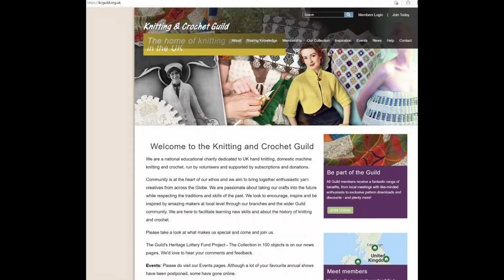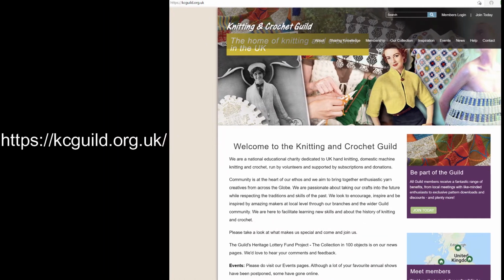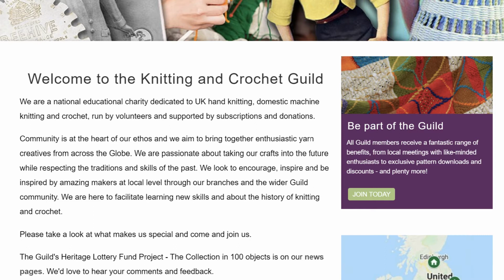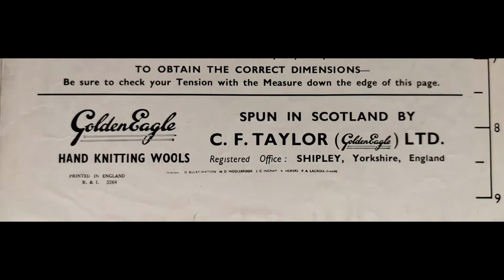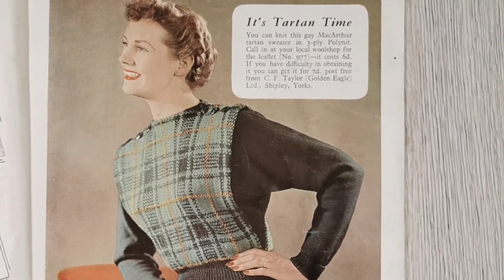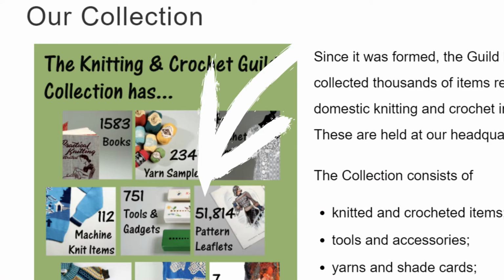This isn't an ad, but I hope if you're interested in vintage patterns, you've heard of the Knitting and Crochet Guild. They collect lots of vintage patterns as well as encouraging people with their knitting and crocheting today on Facebook groups, etc. And according to some of their researchers, they only have 270 of the patterns that were released by Golden Eagle. Do you have any patterns in your collection that haven't been documented yet? The Guild has about 50,000 patterns in their files.